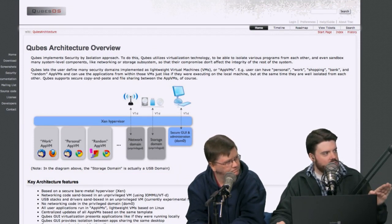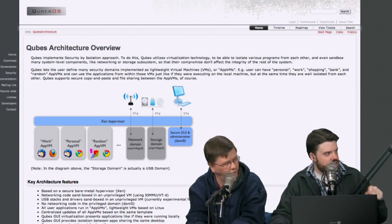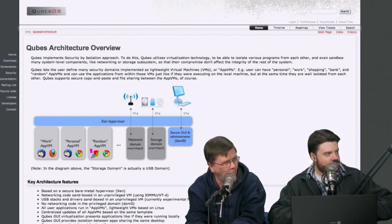To do this, Cubes utilizes virtualization technology to be able to isolate various programs from each other and even sandbox many system-level components like networking or storage subsystems so that their compromise does not affect the integrity of the rest of the system. Cubes lets the user define many security domains implemented as lightweight virtual machines or app VMs. A user can create personal or work or shopping or banking or random app VMs and then use applications from within those VMs as if they're executing on the same local machine. But at the same time, they're all isolated from each other.